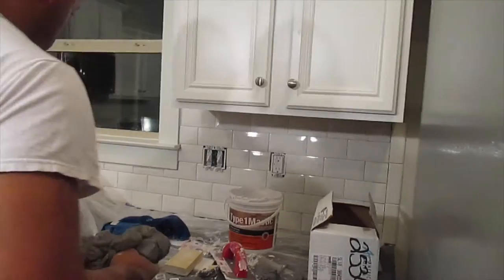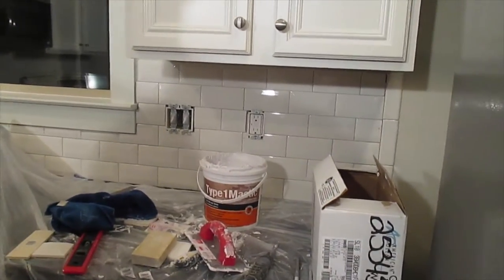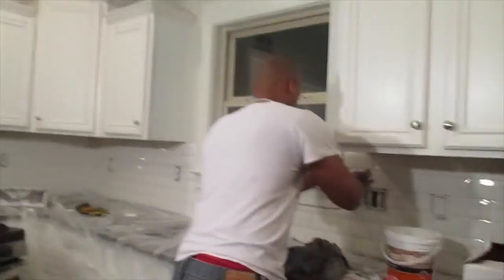So Kadera has finally finished, but we still have to wait 24 hours for everything to set before he can put the grout on there. Is that right?